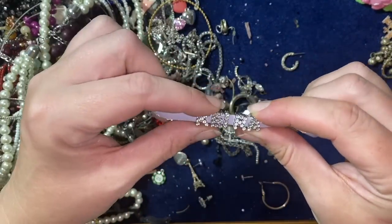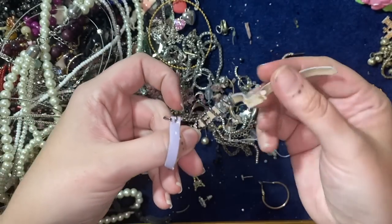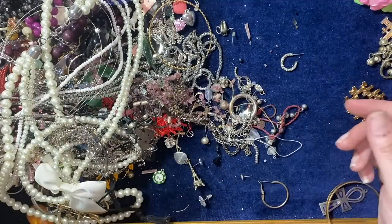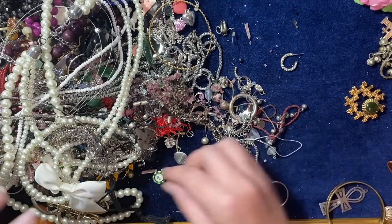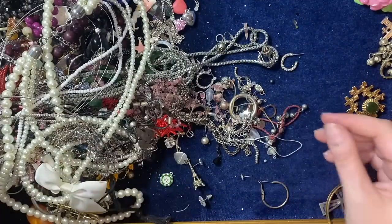Oh, we've got Kira. So we had a Kelly and now we've got a Kira. Now I know a Kira. But that's broken, so that's a shame. I would have given it to her otherwise, but I'm not giving her a broken bracelet that she can't use. That's hardly fair.